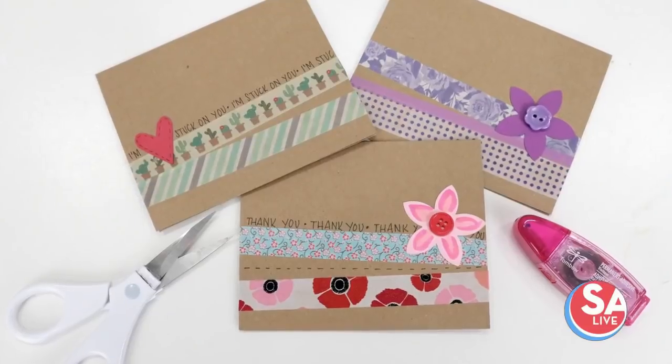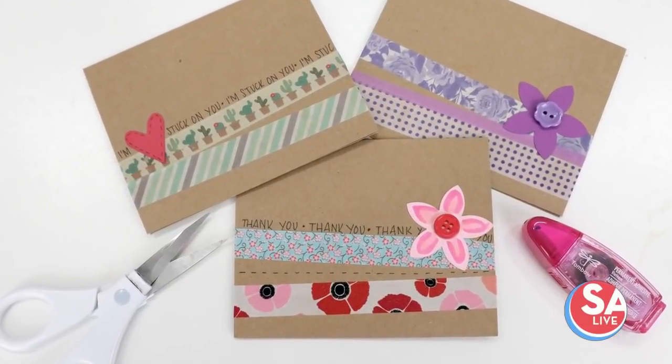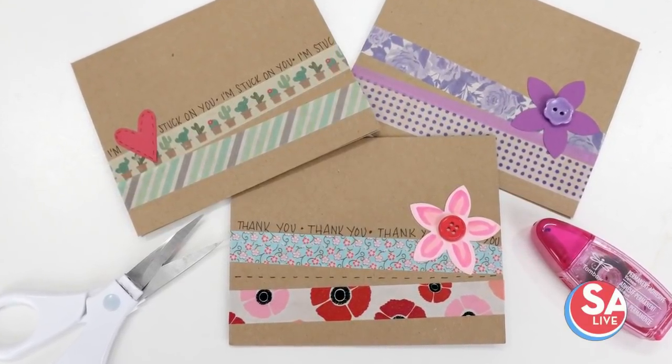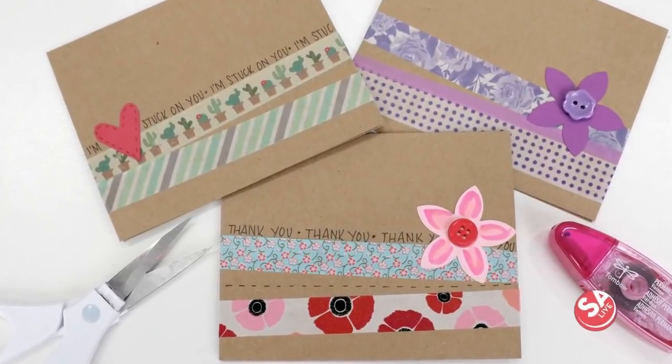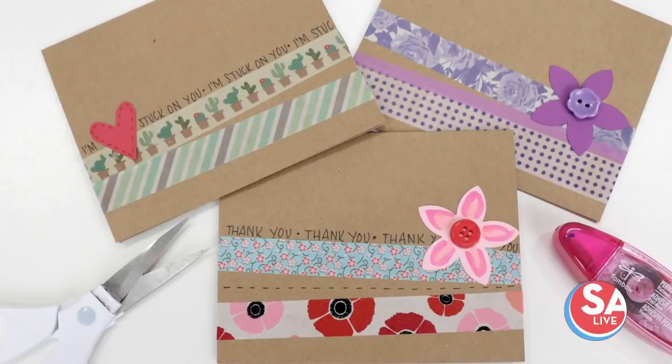First of all, one of the best things we can do is create things to share and give away. Nothing says that we're thinking about someone quite as much as a handmade card. And these washi tape cards are the easiest thing that I can teach you how to make. All you need is cardstock, washi tape, which is a decorative tape you can find in your local craft store or online, and a little bit of creativity.